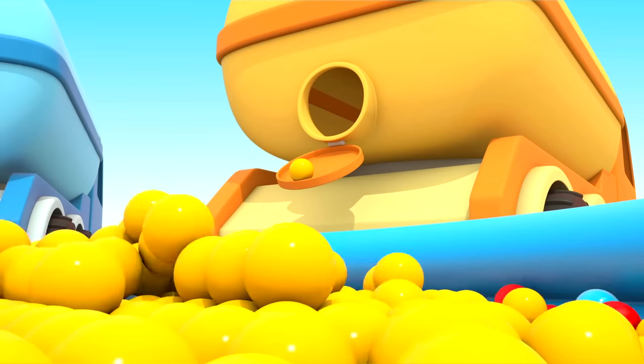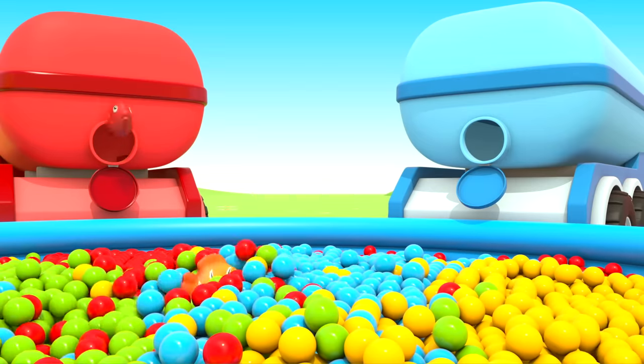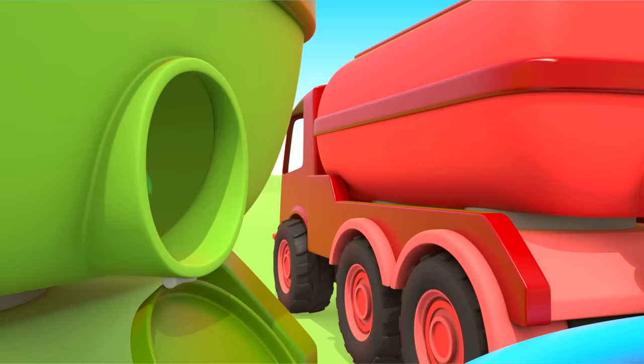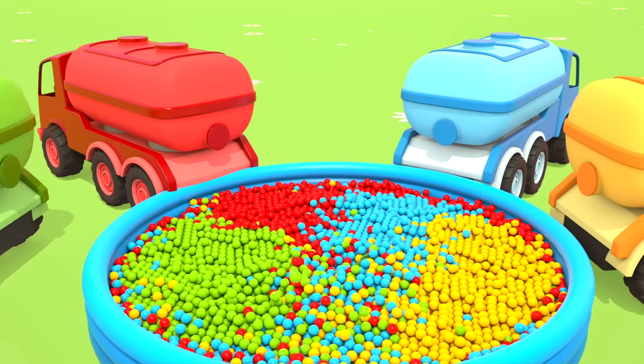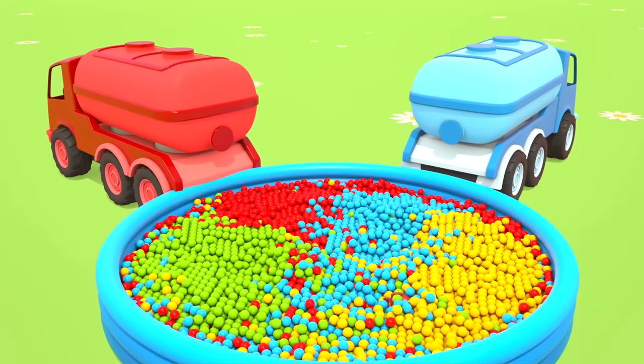And here are fish. Swim, fish. Another. Now the toy fish live here.